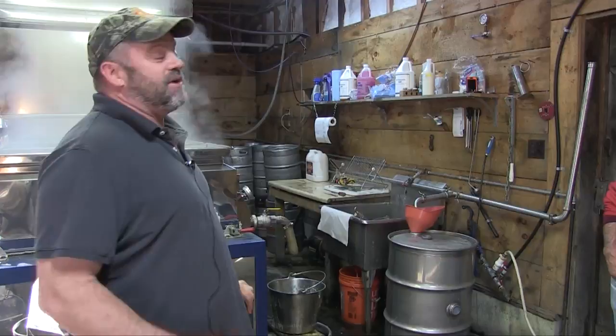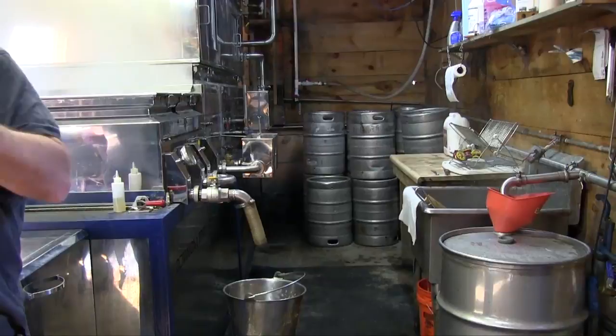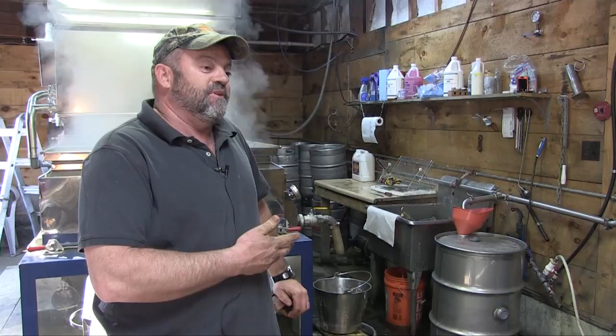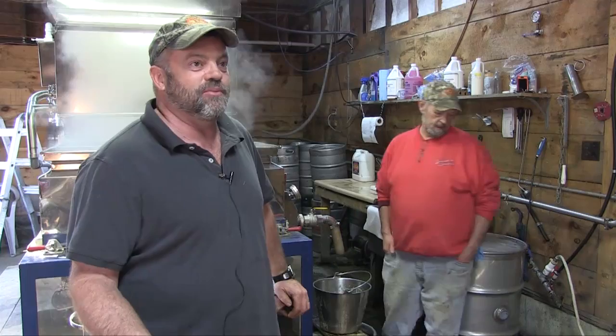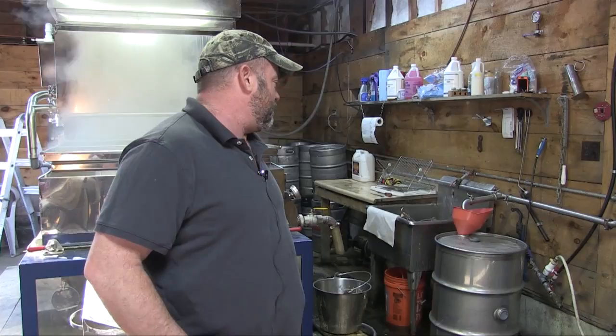We can boil with this rig here about 250 to 260 gallons an hour. That's gallons of sap. So before we had the reverse osmosis, if we had 2,500 gallons, that meant we were boiling for 10 hours straight. Now we can turn that 2,500 gallons into about 600 gallons and boil it in 2 hours. So the reverse osmosis saves us a lot.